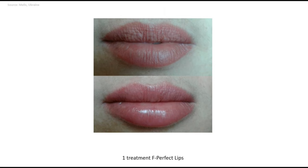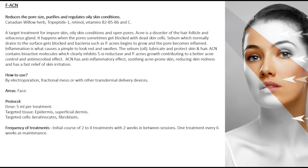ACN. We're going to talk about acne. And guys, this formula, I have tried everything in the market. My two daughters suffer acne, and this formula, hands down. It has willow herb, which is a natural form of salicylic. It has a little bit of retinol, and it has all your vitamins, your B2, B5, B6. These are anti-inflammatory, and your C's for collagen production. This is going to help.